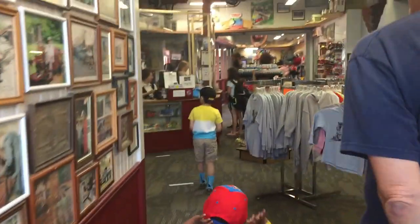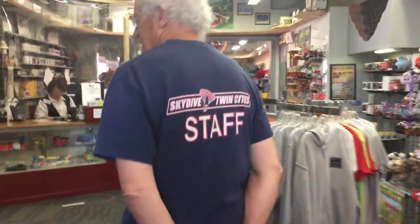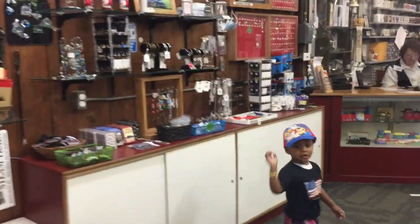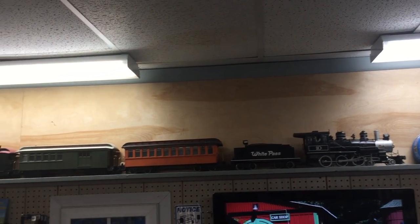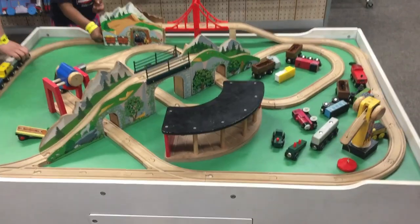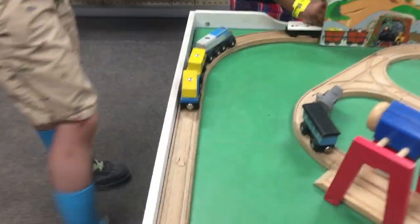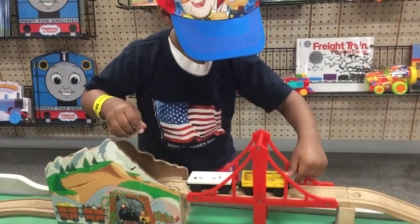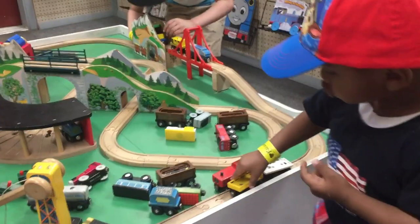Dad is getting us our tickets. Mom browsed for souvenirs. We played with the train set at the back of the shop. Wow, look at this, guys. Look at them.